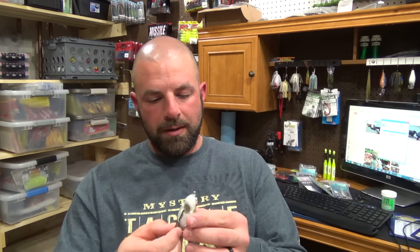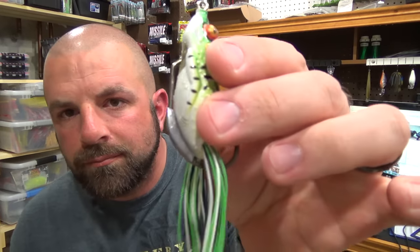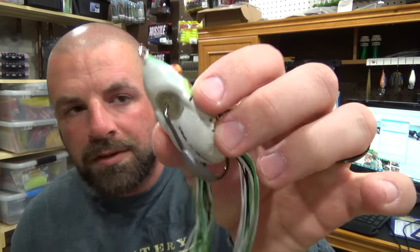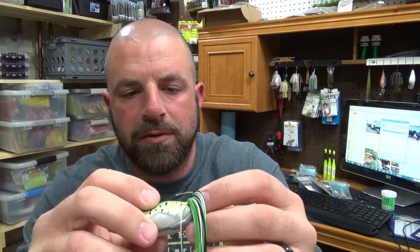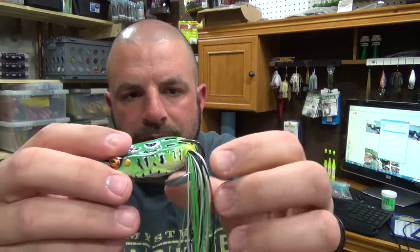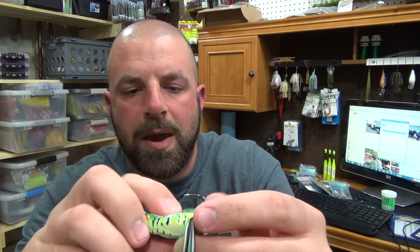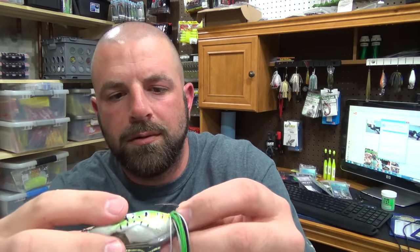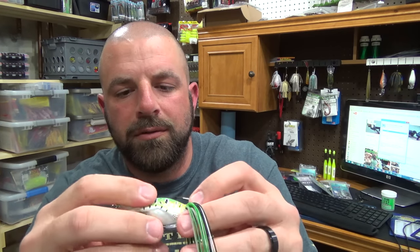It's got a weighted, kind of like a swim bait hook on there. It's different. It's pretty stiff, but it doesn't really make much difference. The way that hook is on there, I'd imagine the body doesn't need to compress a whole lot. Maybe it won't tear too easy. I'll play around with that.